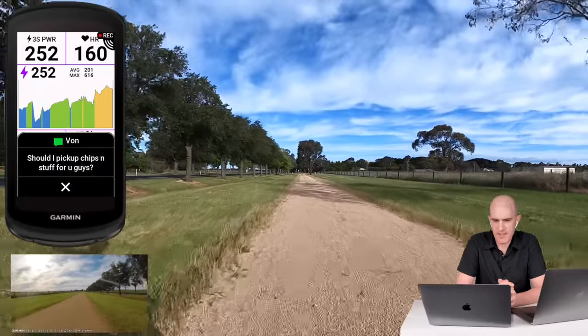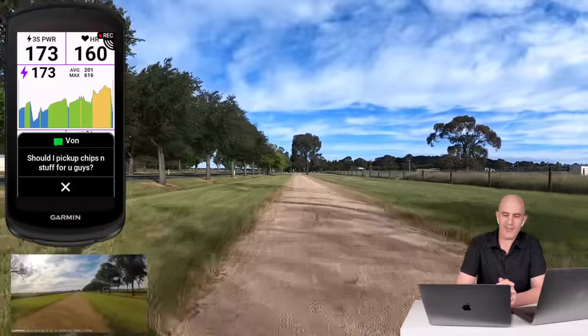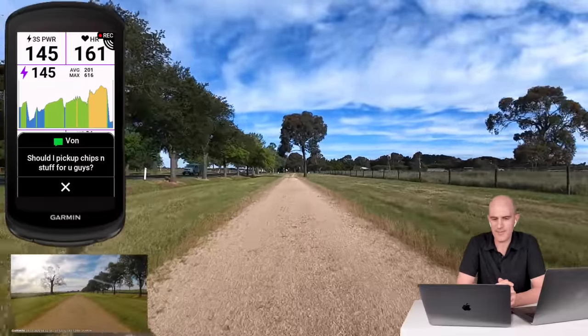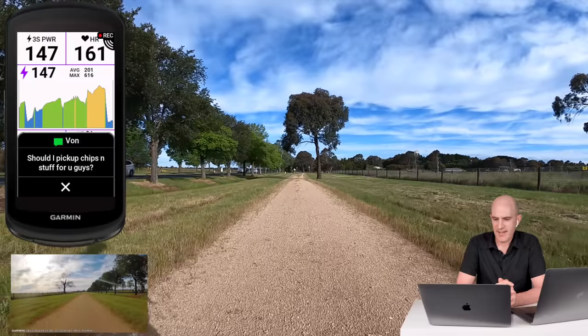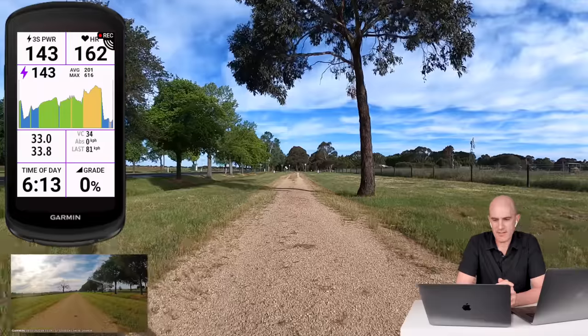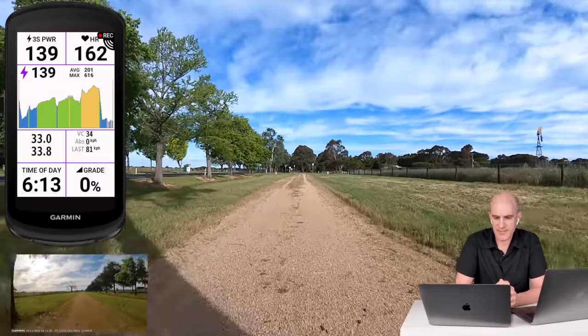Now, that there is an iMessage coming through. So it appears differently. Should I pick up chips and stuff for you guys? There's Vaughn, Mrs. Lama, with Little Lama. They were out doing a few things as I went out for this hour-long ride. It's around tea time or dinner time.